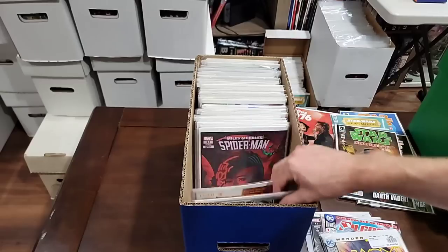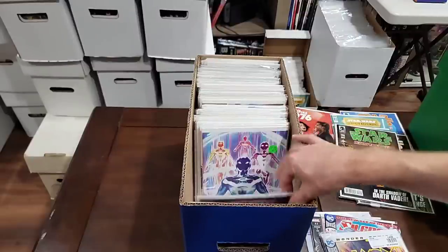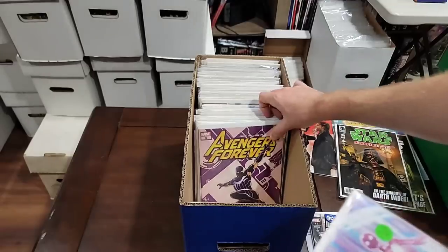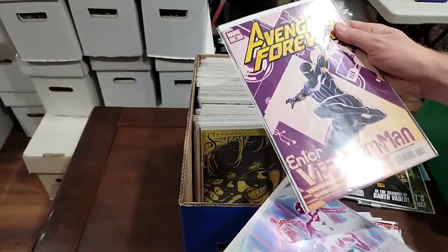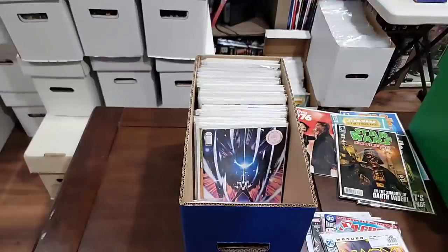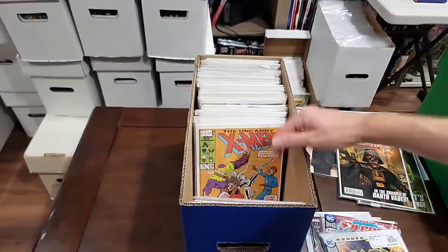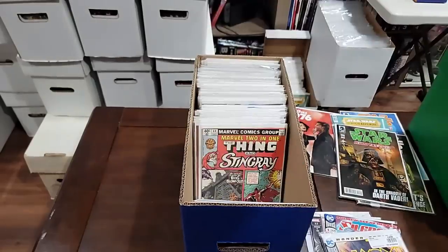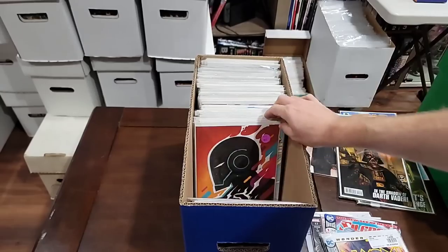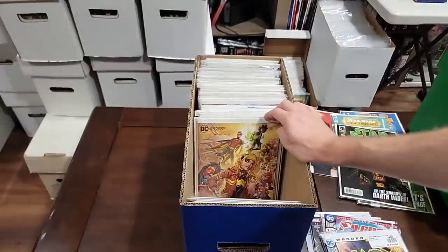Pulling the Thor. Berserker 2. Might go back for that. Pull the Miles. See, we got to pull these. Yeah, I'm not worried about that. Look at this Sandman. I'm pulling that. Radiant Black. We're pulling X-Men. Wait, this one doesn't compare too much. We got two on there. I gotta look those up. Radiant Black, X-Men, we'll pull those. This one's not as good as that first one, huh?